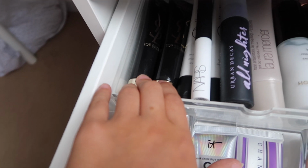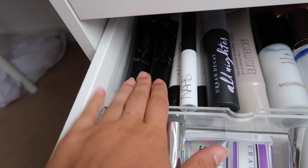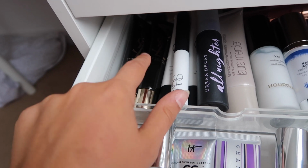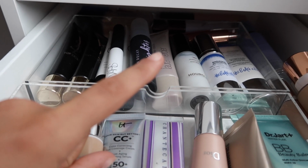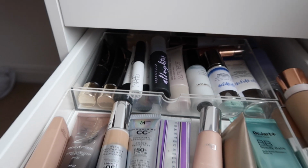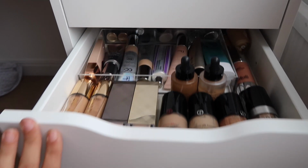And then 2 YSL Top Secrets, which are my favourite primers, especially in the winter when you're lacking a little bit of glow. That stuff is incredible. And then at the back there's a Becca primer and a Becca highlighter, and then a Nars and a Rimmel foundation. And that is drawer number 2.